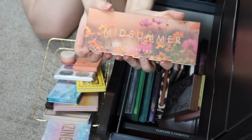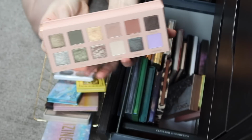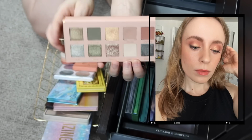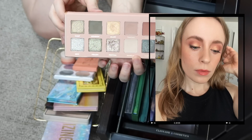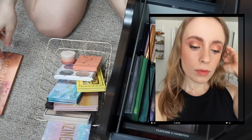Alter Ego Midsummer, I do want to keep this one in here. I've been using this a ton, and obviously with the name Midsummer, I've got to keep it in for the rest of the summer because this really is a perfect summer palette. I love especially the warm mattes over here, and there's a lot you can do with this. This one is just one of my favorites, so let's keep that one.